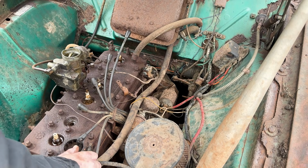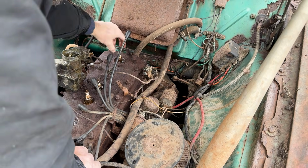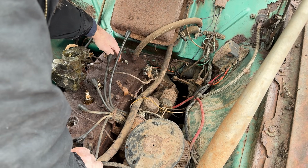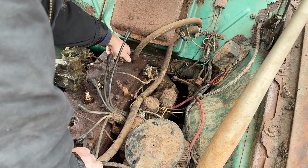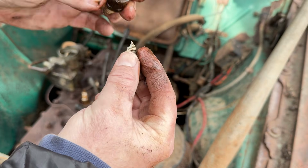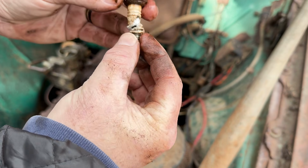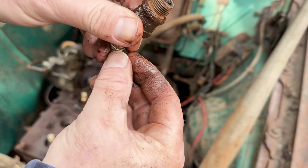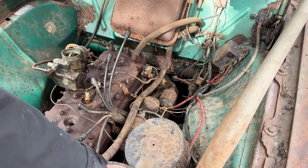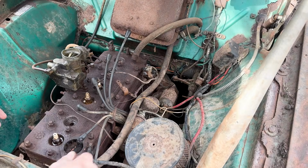Nope, no such luck. Whoa, don't let it fall down in there. Woo. That would have sucked. That one's already gonna suck. So this one broke at the top. That's pretty typical. Just ain't never had one break at the bottom. Oh well. That's where we at.